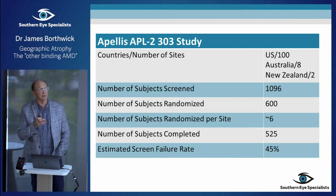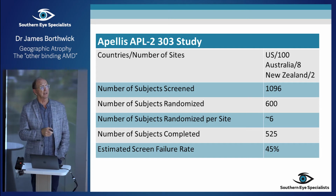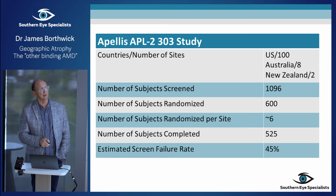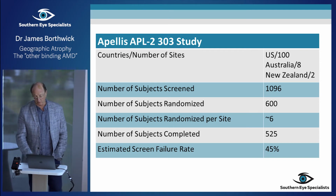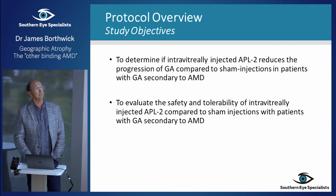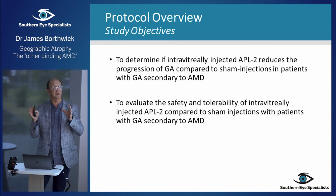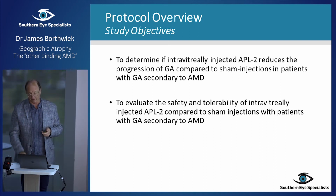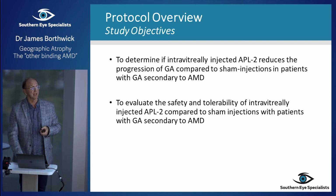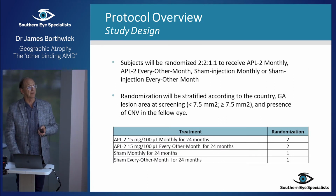So we're in this APL2 study now, and we've recruited. There were meant to be 2 sites in New Zealand, but as I understand it, we're the only one with patients in the trial. And that whole trial was exactly the same thing, giving the injections monthly or 2 monthly, and seeing whether there is a progression of the macular degeneration over time, and also to make sure that it was a safe drug to give.